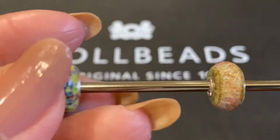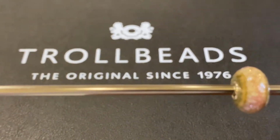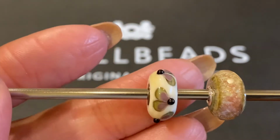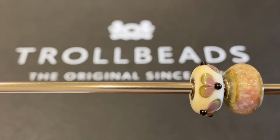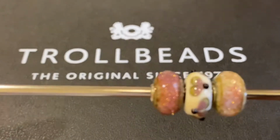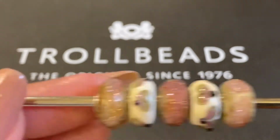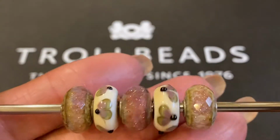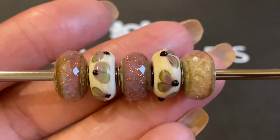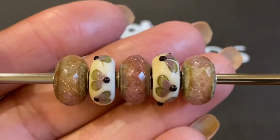The next design I thought about uses the Fireflies bead, and this is that bead. Let me set up the rest of the design. And what I like about this is that the colors in the wings of the firefly complement the colors in the Troll Agates.